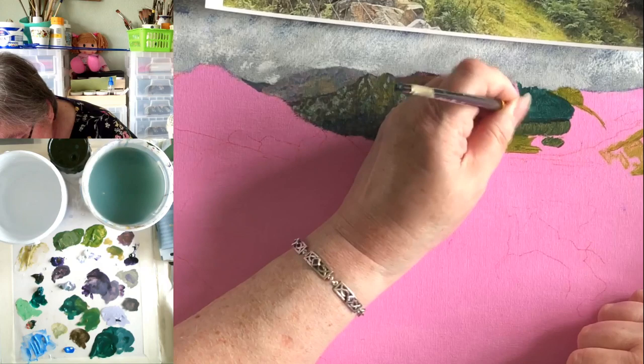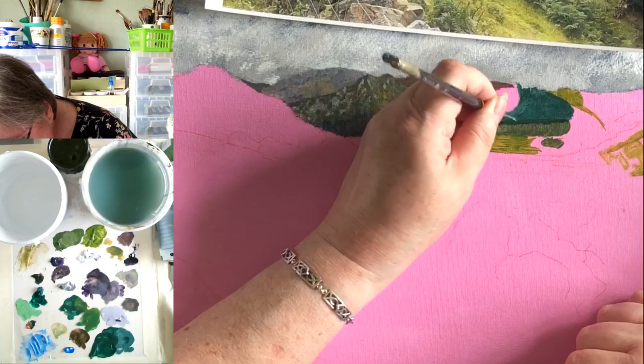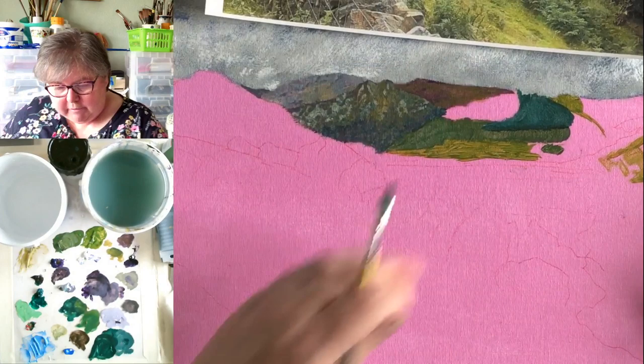So by the time we come back, all this should be dry. Well, it definitely will be. It's got 24 hours and raring to go. Just going to dry that quickly. I mean, this now is beginning to look like a hillside, I think.